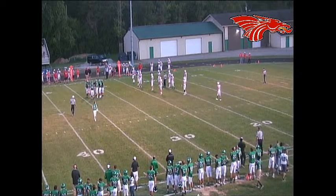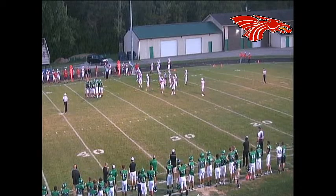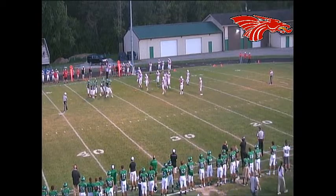They've been pretty effective running that off-tackle toss sweep kind of play. Let Evans find the hole and get him wide of that very aggressive interior of the Dragon defense.